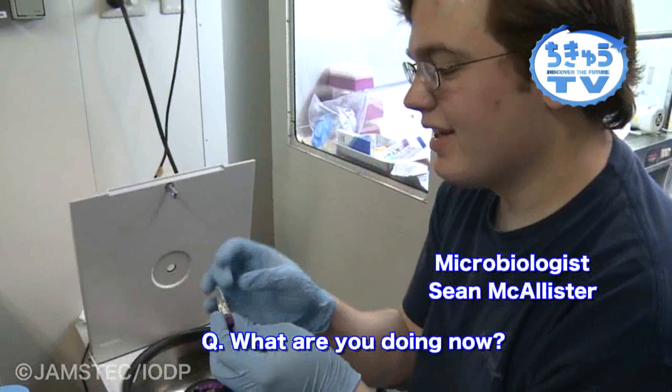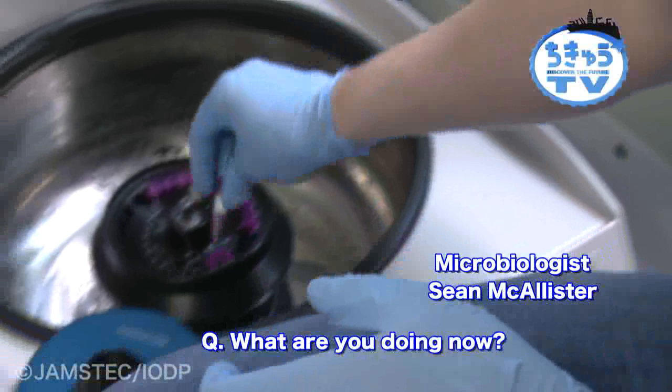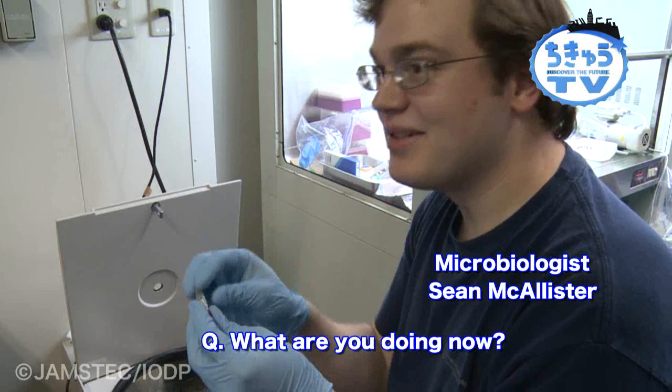I'm washing these fish stick samples. We're going to be looking at them under the microscope to do cell counts and also shore-based studies to see who's there. So that's what we're doing.